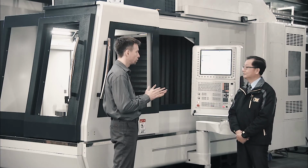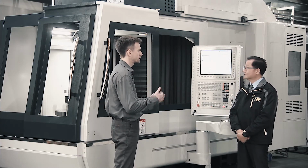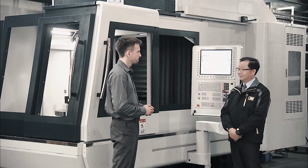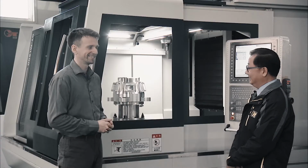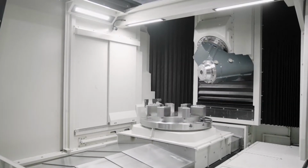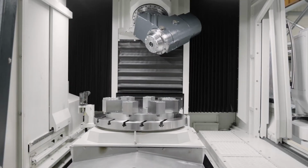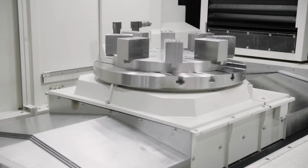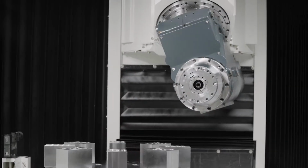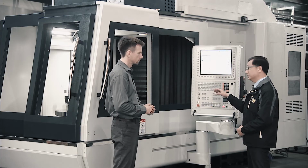So let's start with the basics, the foundation, the structural design. What can you tell us about the design? Yeah, I'm very excited to introduce this machine. We are very excited to learn more about it. Yeah, that's right. The ML800 is a Milton 5-axis machining center. The travel of X, Y, Z axis is 1 meter by 1 meter by 1 meter. Okay, 1 by 1 by 1? Yeah. Okay. The machine structure is a T-shaped design, so the table moves on the X axis independently to get stable support. Okay, stable support.